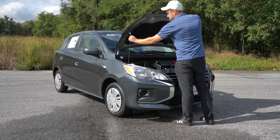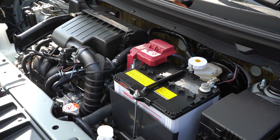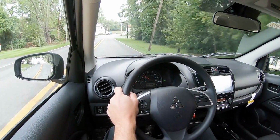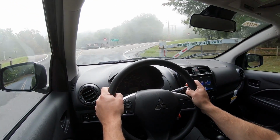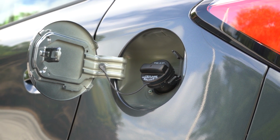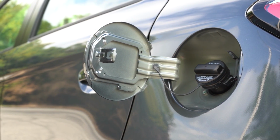But regardless of trim level that you go with, the power plant on the Mirage is going to be the same. Powering the little beast is a 1.2 liter naturally aspirated inline 3-cylinder, putting out 76 horsepower at 6,000 RPM, 74 pound-feet of torque coming in at 4,000 RPM. That power being sent to the front wheels through a continuously variable transmission. 0 to 60 time coming in at approximately 12 seconds flat. We'll give it a little acceleration test a little bit later in the video, but MPG numbers, get this, 36 in the city, 43 on the highway. And yes, that is better than the Chevy Spark and the Kia Rio as well. And of course, taking regular unleaded fuel.